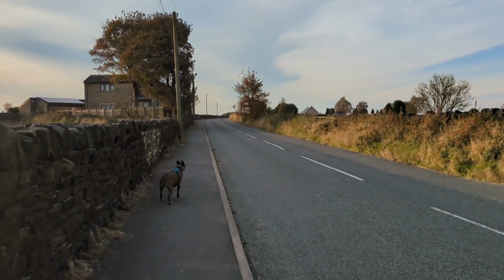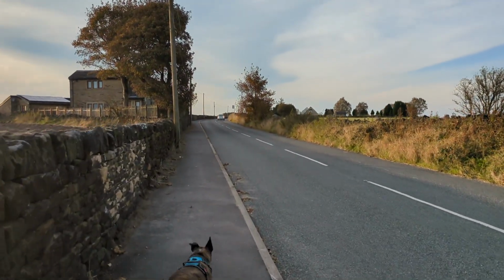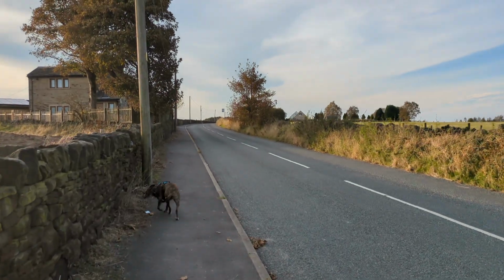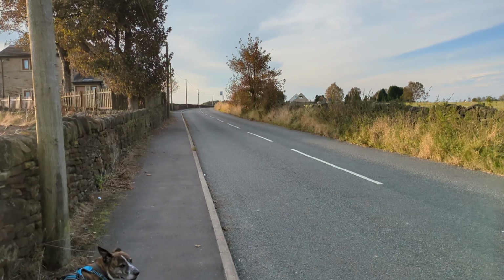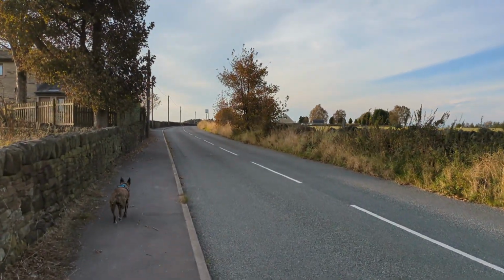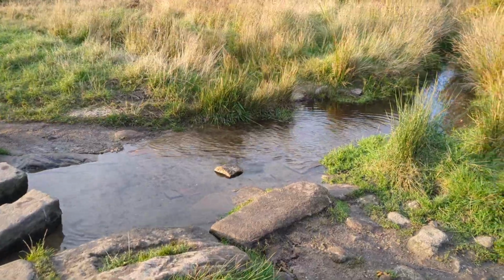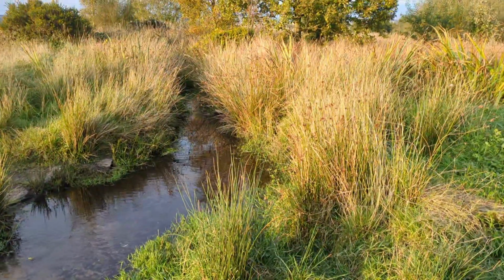And that's just the beautiful thing of being around here. You'll just see some random bit of a farm creature, and it'll come and say hello to your doggo. And that's how it should be. Can't humans just be like that? Can't we all just get along? No, but seriously, it'd be much better if we could. Oh, what have we got here, guys? Definitely partially man-made.